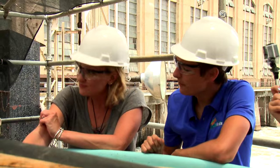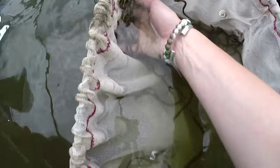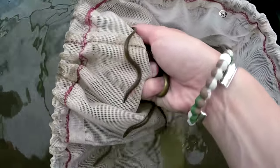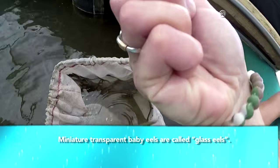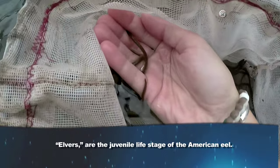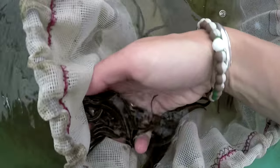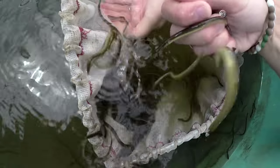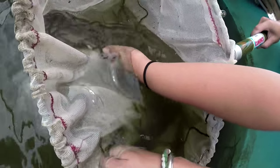Is this as big as they get? No, the adults get much larger. These are just the juveniles, and there's actually two stages of them. The first stage of a juvenile eel is called a glass eel, and they're clear, and they're a lot smaller. And then as they make their way upstream, the next stage is the elver, and that's what we have here, a bunch of different elvers. And you can see different size classes in here. You have some smaller ones, and then some much larger ones that maybe are another year older.